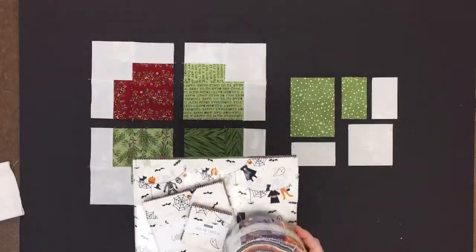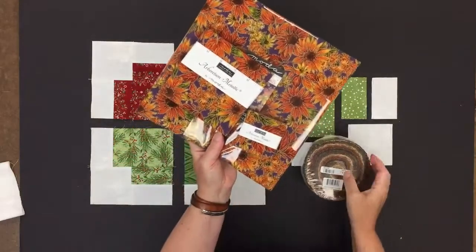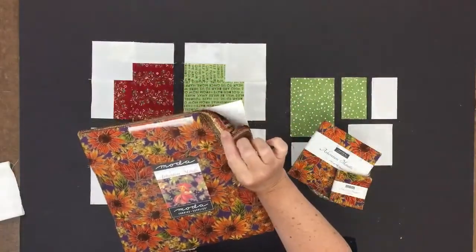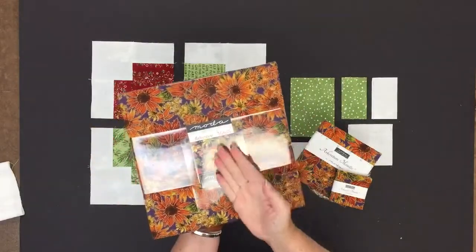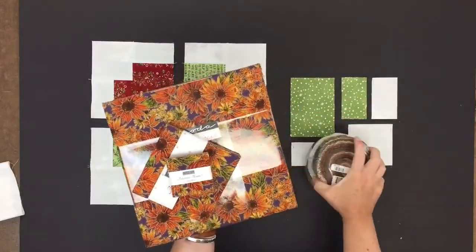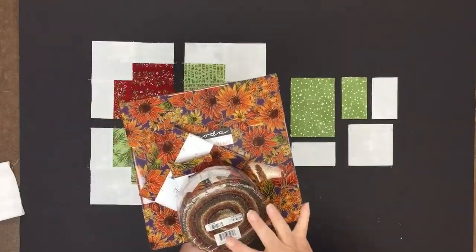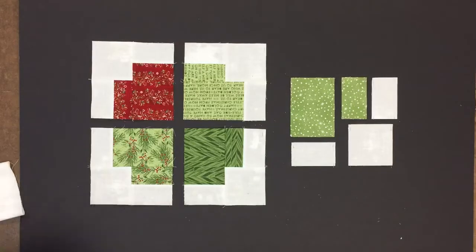And there's a fun panel that's going to be coming with this one. We are expecting that yardage shortly. And then on a more elegant note, we are anxiously awaiting Arboretum Metallic. This is a gorgeous metallic line in autumnal fabrics with that nice gold metallic. Blends well with some autumnal fabrics that you may have before. So we have 10-inch, 5-inch, and 2.5-inch squares, as well as our jelly rolls. Super yummy. So still waiting on yardage for Arboretum Metallic and the Stacy Iest Halloween, but we do have the Farmhouse Flannel in stock.